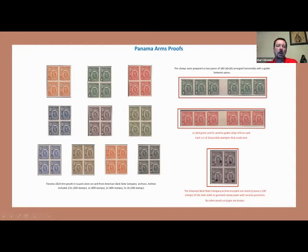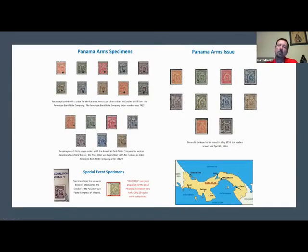So Panama placed their order, and they also placed an order for the Canal Zone at the same time. The first order was placed in October of 1923. It was order 7427. And this issue, from the perspective of Panama, was really a workhorse issue for them. They bought reprints of this all the way up to 1945. So a good 22 years' worth of printing of this stamp for Panama.